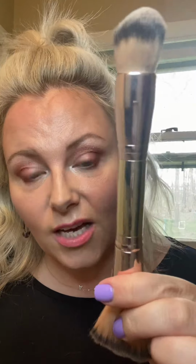All of our brushes are double-ended, so you get really double the value, and they're really high quality. I've had this brush for a really long time, and I love it. I just clean it with my Houdini brush cleaner, and I am ready to go. So if you only can get one brush, the blush and bronzer is the way to go.